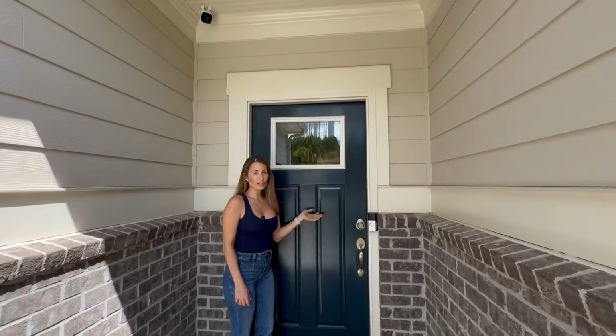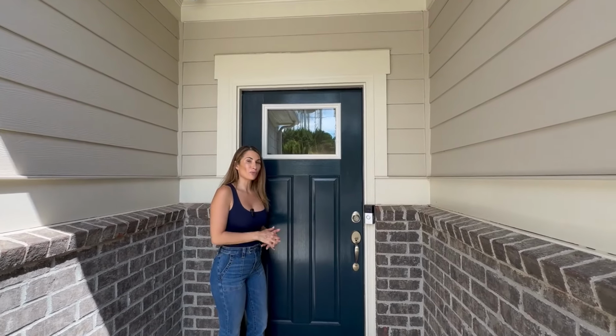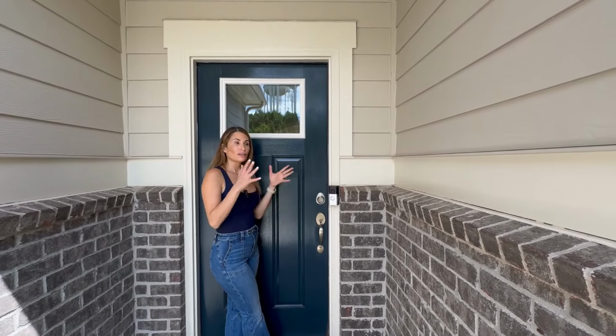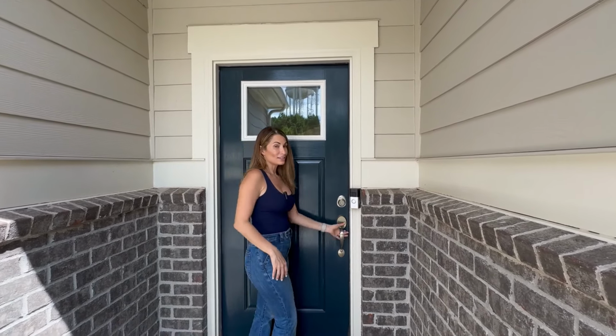This is a good example of an upgraded front door. This is the Craftsman style door, and this runs about $450. Now the Ring doorbell, this is standard with the smart home package, so that's not something you're gonna have to pay extra for. Now let's head inside.